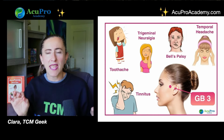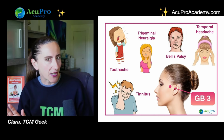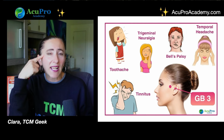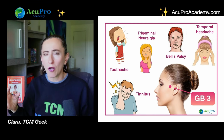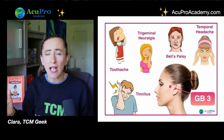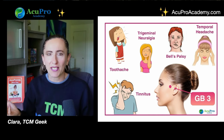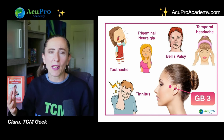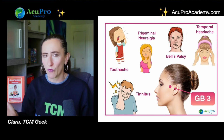Gallbladder 3 for me is very useful for trigeminal neuralgia with stomach 7. Stomach 7 is below the zygomatic arch and gallbladder 3 is directly above it. And so the 2 together are really a good combo when it comes to trigeminal neuralgia. And then you can add stomach 8 to it, stomach 6, and large intestine 4. Perfect combo.